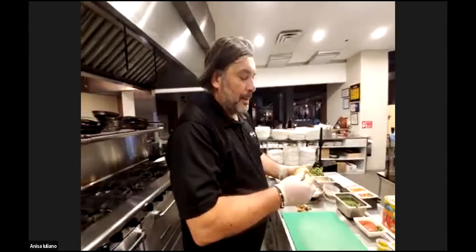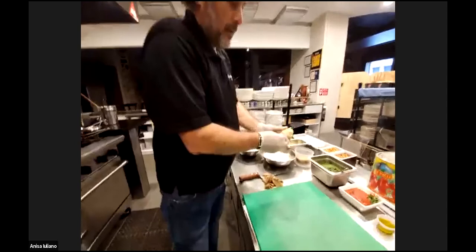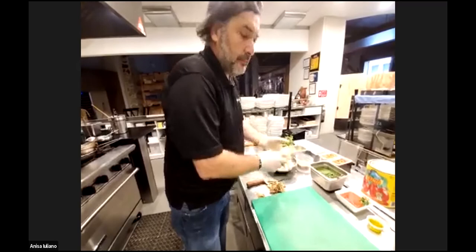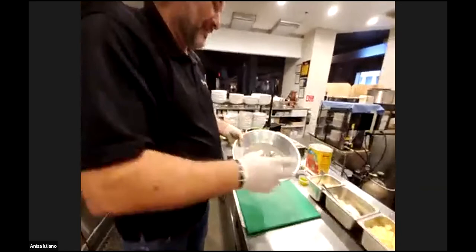Peel the potato, the skin. You see me, no? Yes, we see you. When the potato is cold, it peels really easily. I know that from experience. Take the skin off the potato. Okay, remove the skin. Put it in the schiacciapatate. Put it in the food mill.